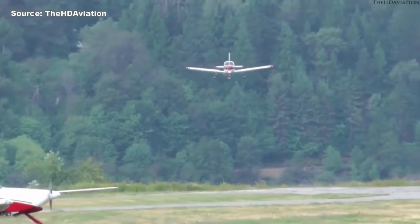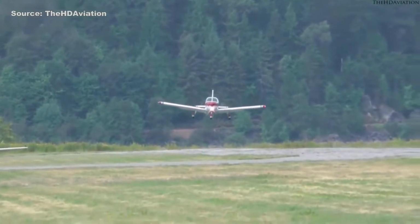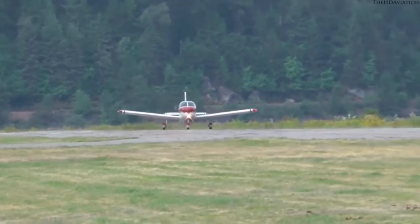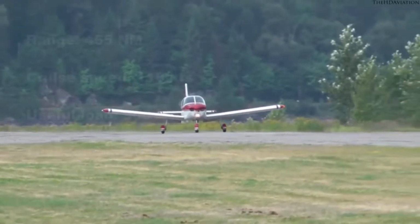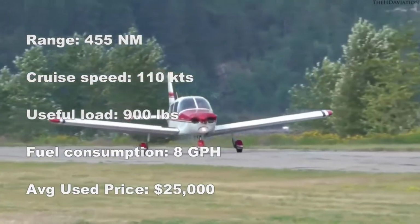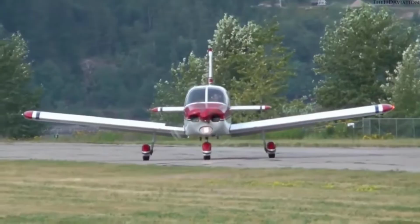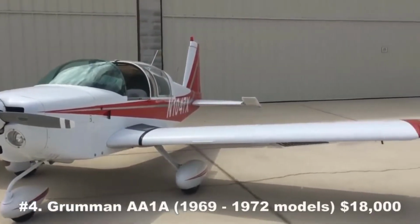Now, one tiny little complaint I will make about the Piper Cherokee is that it only has one door. It's a matter of convenience. If you're going to carry passengers, everyone has to scoot in through one door, which is on the passenger side. But other than that, this is a superb airplane, very low entry, very cheap to buy, and very cheap to maintain. Next airplane on the list is the Grumman American Trainer.